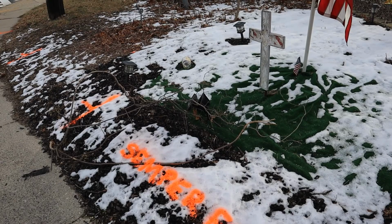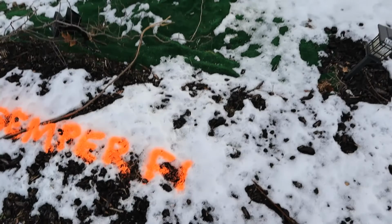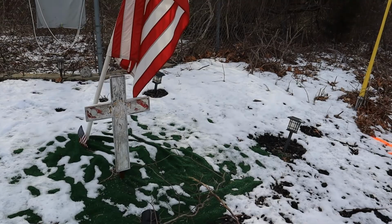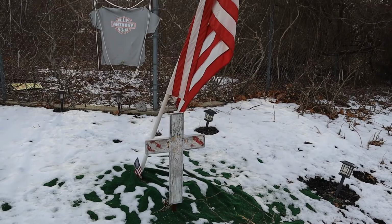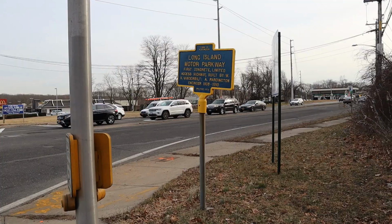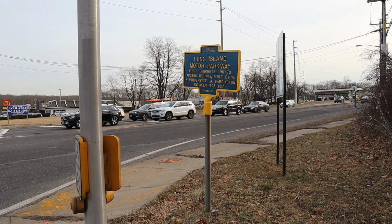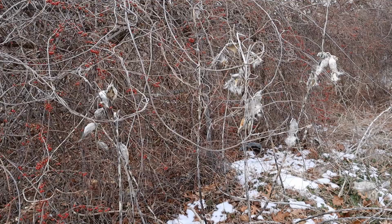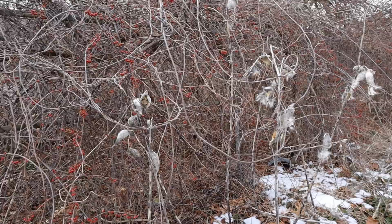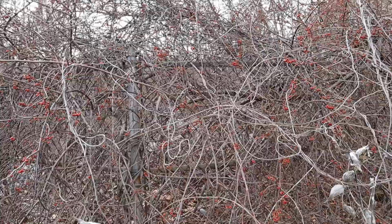Here's a memorial. Semper Fi, Hennessy bottle. Right on the Vanderbilt Motor Parkway. Here we are looking south. Here's some nature shots, some pods, some berries, and there's the nice sun somewhere.